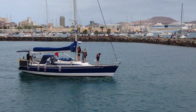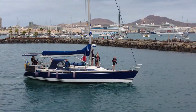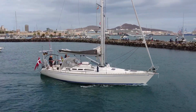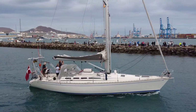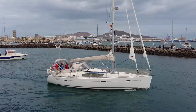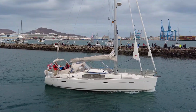Swedish boat. Seems like there's 8 people on this one. It's a packed boat. Another beautiful boat. This seems like a Denmark flag. Nice boat. Beneteau Sun Odyssey 40. It looks like a family. Very nice crew. It seems like they brought a grandfather also.